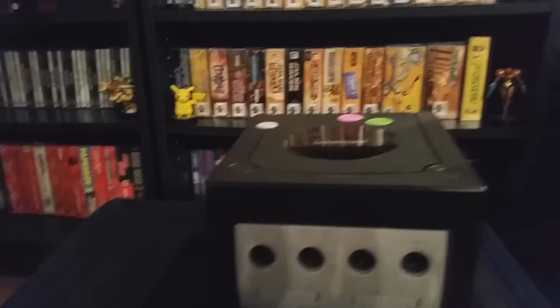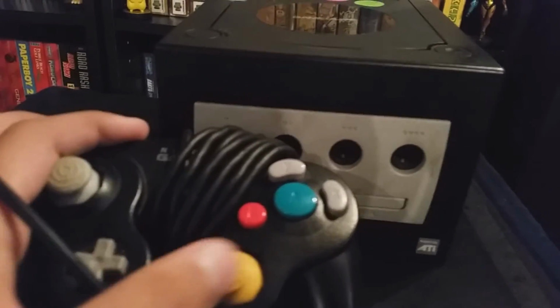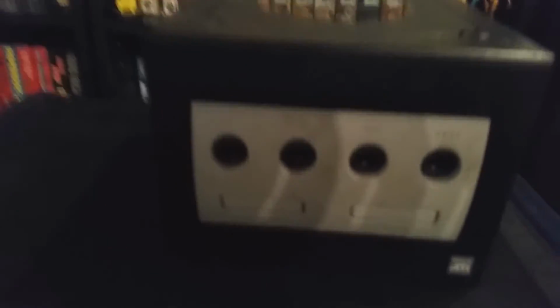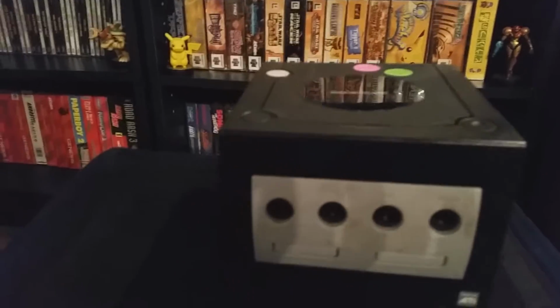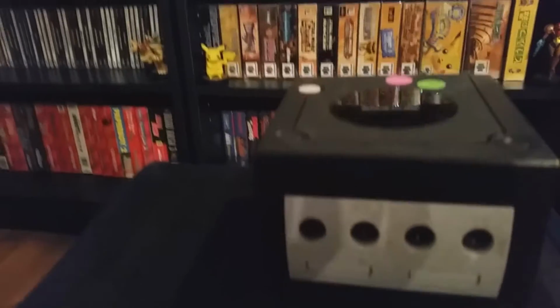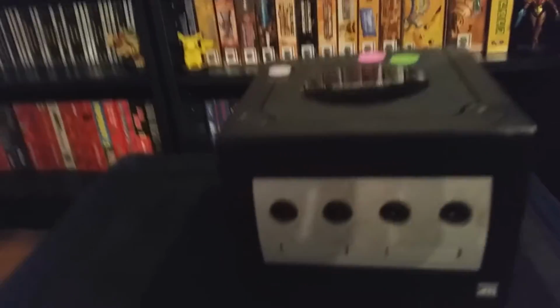The controller's kind of rough. The C-stick is broken off, kind of. Not the best controller, but you know, whatever. Use it for parts. I'm sure it still works. The games were a pretty decent highlight of this lot, though. So let's get into those.